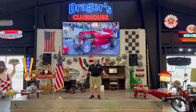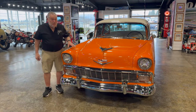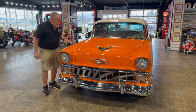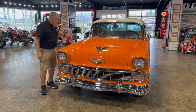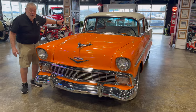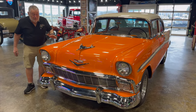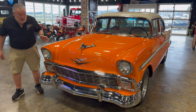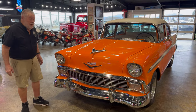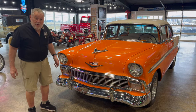We're here at Drager's Clubhouse, and I want to show you this beautiful 1956 Chevy here. Now this Chevy has a little bit of history on it. It came out of California. It was painted and restored down there. It did not have an interior in it. It had seats and stuff, but it needed a complete interior. Anyway, it came up here. One of my good friends bought it, and it was in their collection. It's basically an estate. I bought it from the estate.